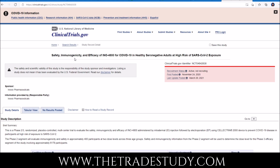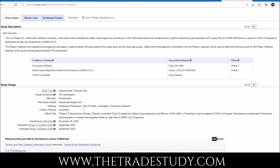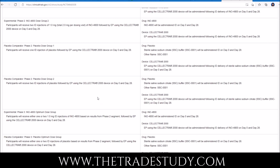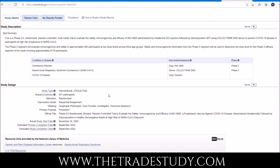You will get the study record detail, safety, immunogenicity, and efficacy of INO-4800 for COVID-19 in healthy seronegative adults at high risk of SARS-CoV-2 exposure, and you can pull up all your data here. The type of study, it was a phase 2-3 randomized blind placebo-controlled trial. They looked at safety, immunogenicity, and the efficacy of this prophylactic vaccine against COVID-19. The way the data is presented on this page, it's a little bit too much.